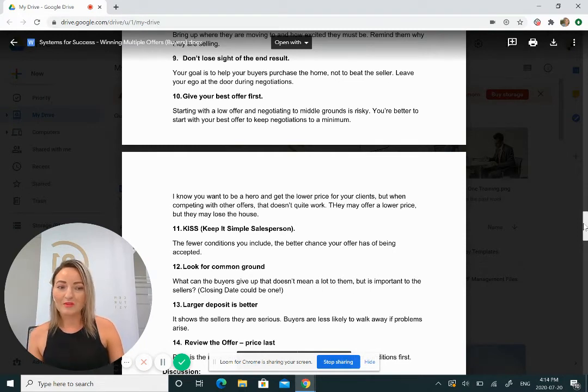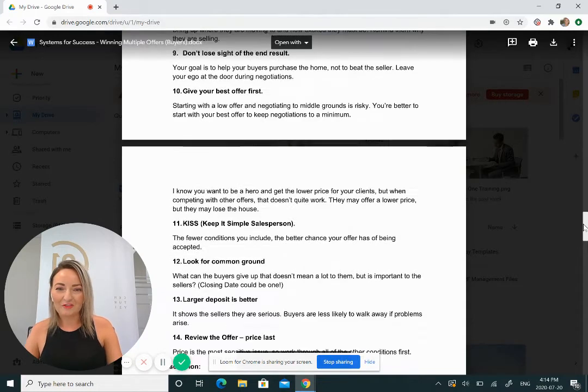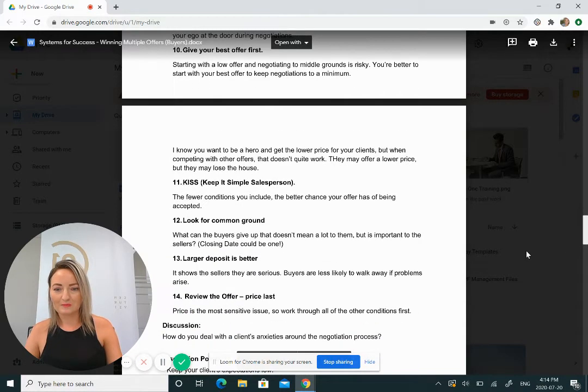Again, if you're not going to be competing offers, this is a whole other strategy, but right now we're talking about winning a multiple offer, so go in with your best efforts. And tip number 11, KISS. So keep it simple, salesperson. The fewer the conditions you include, the better chance your offer has of being accepted.